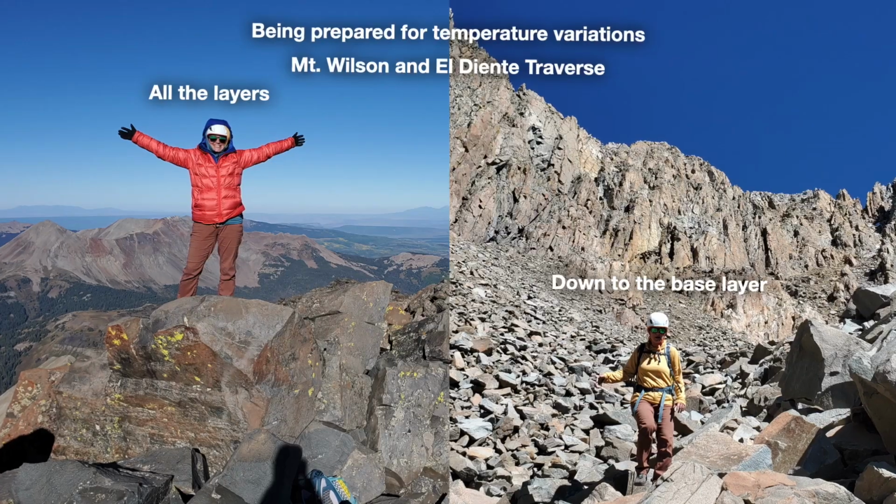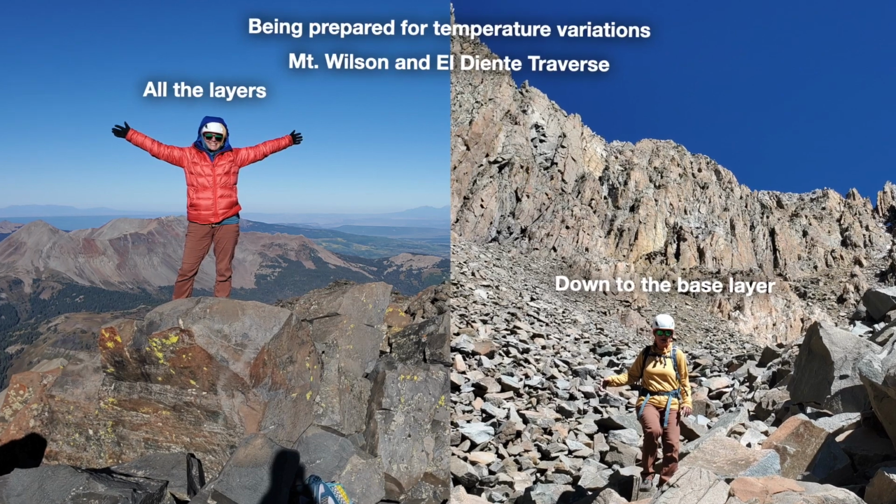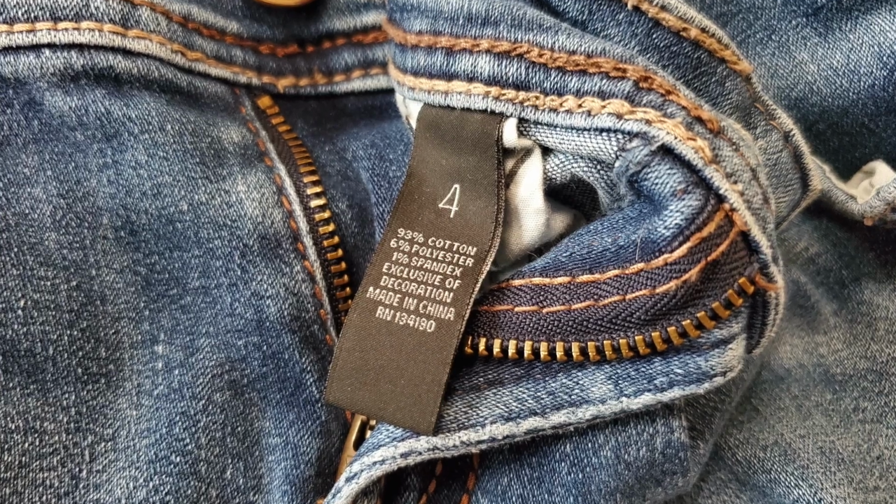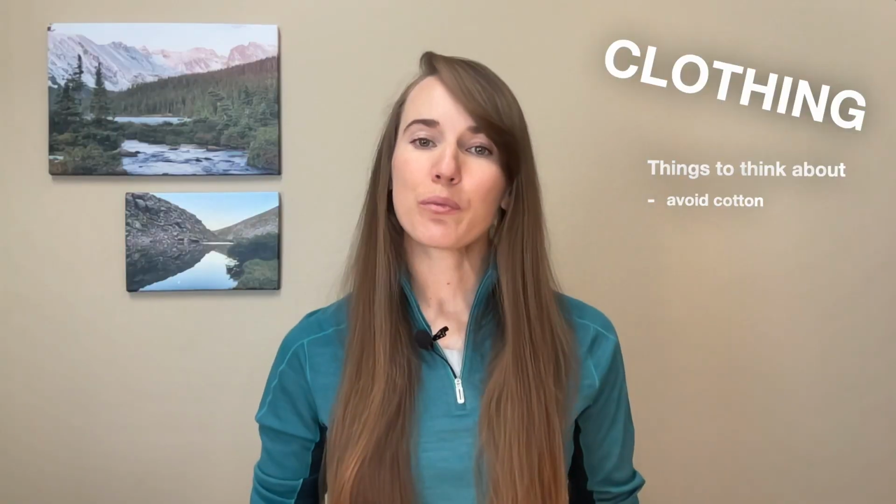We also need to make choices about what clothing to bring that will help us stay dry and at a comfortable temperature all throughout the day. It really takes some exploration to figure out what clothing you like to wear. Here are some general guidelines to help you get started. First, avoid cotton on any part of your body, including underwear. You've probably heard this before, but here's a little more about the why.